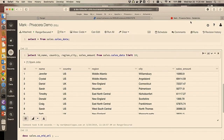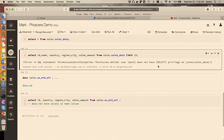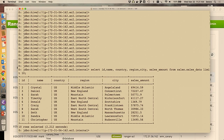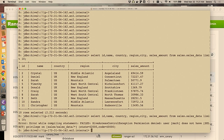I'll run the same query now on Databricks. And pretty much the same effect, because the Ranger plugin denied it. If I come to Ranger and do a refresh, I should see a similar one. So this is the Databricks cluster, and pretty much the same column got denied. And I'm going to run it again on EMR. And pretty much the same, Mark got denied.